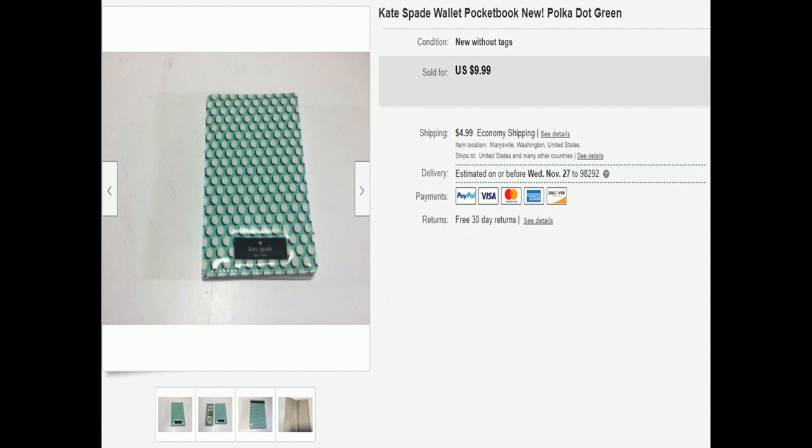Oh, now this I got for $1, and I only bought it because I recognized the name Kate Spade. I knew that was a good name. Of course, I don't know anything about women's wallets. And I put this up, and in less than 24 hours, I had it sold at $10.